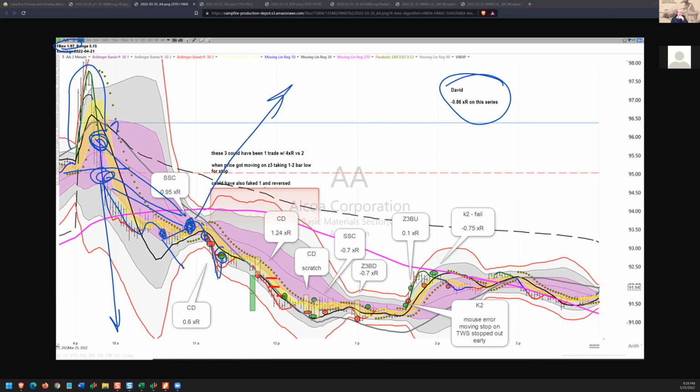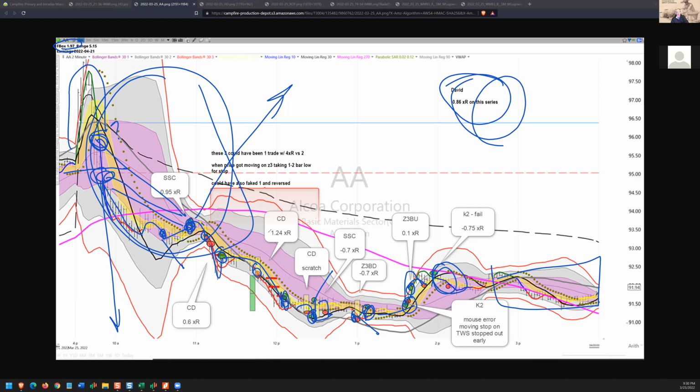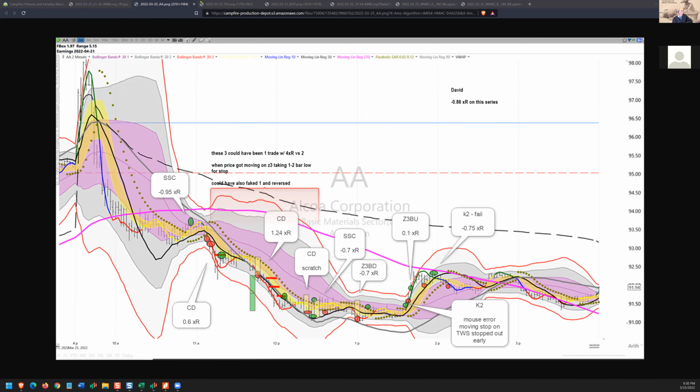He got paid. A good re-entry, gets paid. Good re-entry, scratch. Good effort on the long side for an SSC. Micro loss. This is a good CD, micro loss, SSC, mouse error. So that should have paid off to here, but he at least gets the re-entry in. That's a good shot. This is good patience, minus 0.86. We've got to get that move, but still, that's pretty good work all the way through. That's nothing to be afraid of in there. Nothing to be upset about.